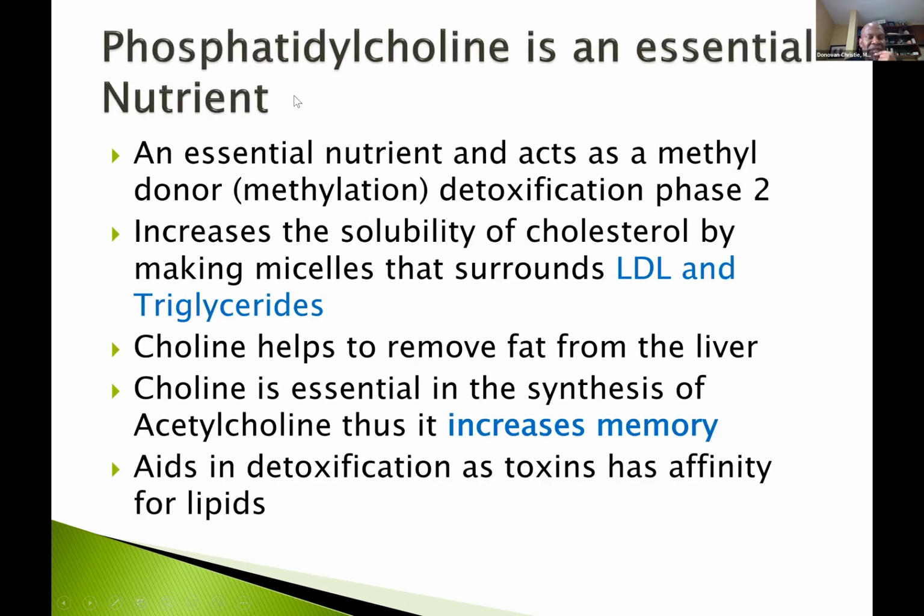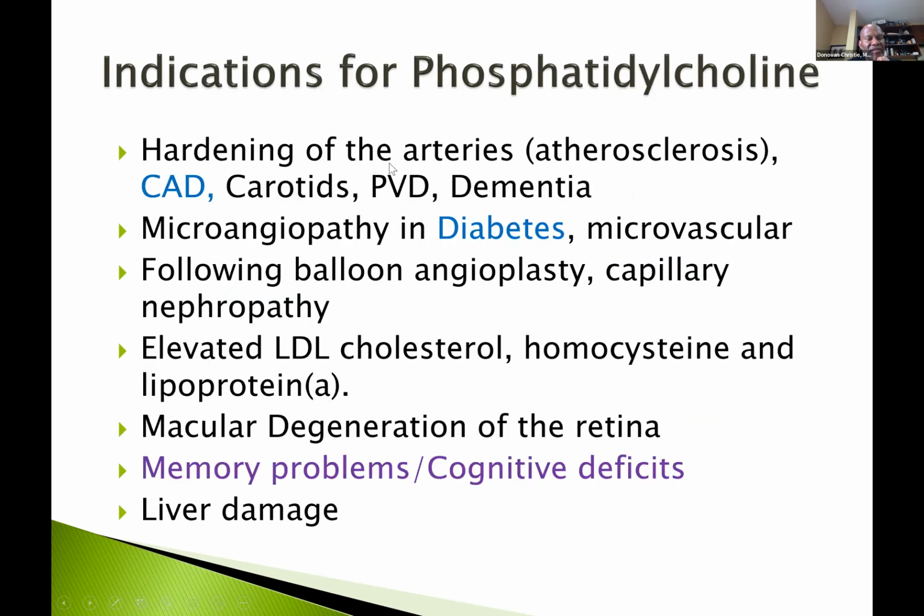All right, so that's Myers and phosphatidylcholine. I mentioned before that it helps with cholesterol and triglycerides. People with heart disease need to be on this. People with memory loss need to be on this. And I recommend 10 treatments of this. It helps with detoxification as well, because it goes into where the fat is and it pulls things out, all those things that go and hide out in the fat of the body.